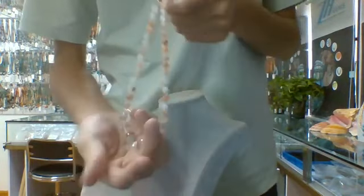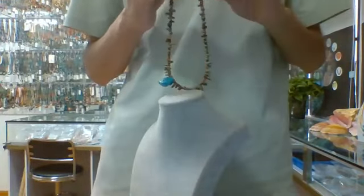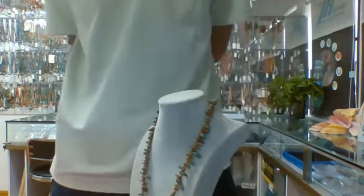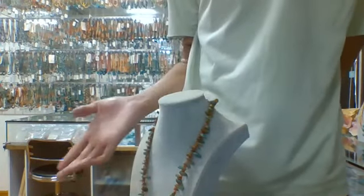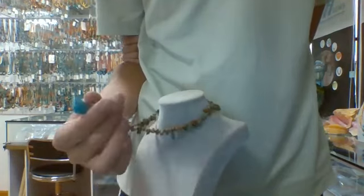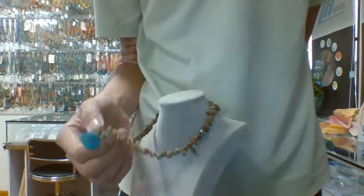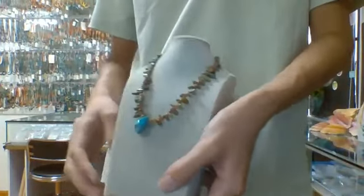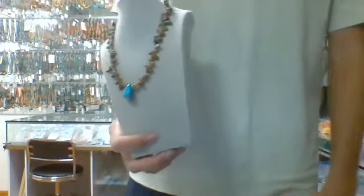Basic design of spiny oyster and then gold quartz. That's the next one. This one, mainly the green color chips of turquoise and with some round beads of spiny oyster. And in the middle, we have kind of nuggets, stabilized nuggets of turquoise. So we find the turquoise and spiny oyster combination.